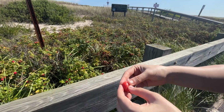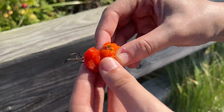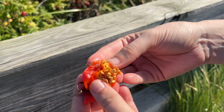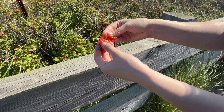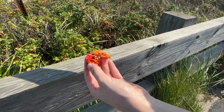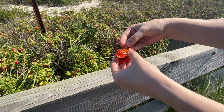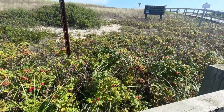It's very difficult to get the seeds out though. You can use that for a jam, but man, they're packed full of seeds. So it is actually a chore to get all those out. But if you dry them out, you can use the flesh for tea as well. And it's just in little rose bushes in the dunes.